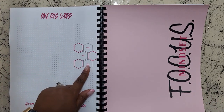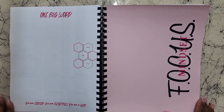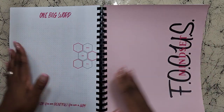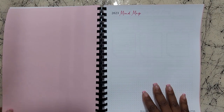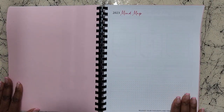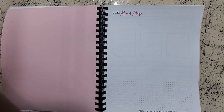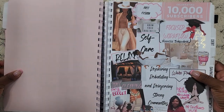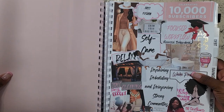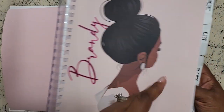It says, who are you? You are chosen. You are beautiful. You are a gem. Okay, then we get into the mindset portion. This kicks it off. And then we jump into our mindset portion here, where you are going to map out your 2023. I will give y'all a peek of mine. You could do anything here, but last year I did a vision board here. So yes, this is what I work towards. And I'm still working on some of these goals, but some of these goals I did accomplish. So I'm really excited about that.